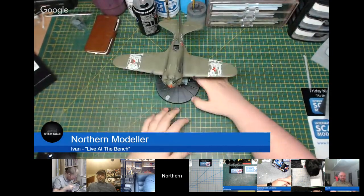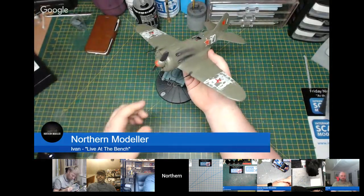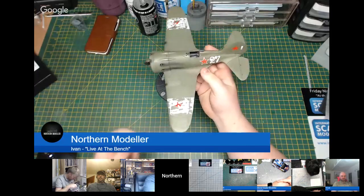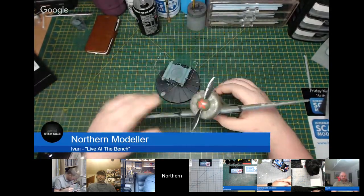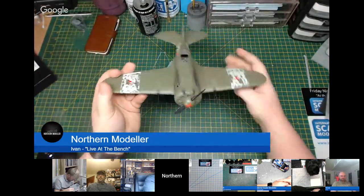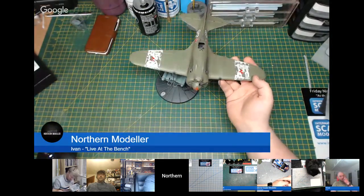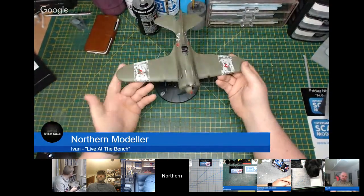the I-16 buddy build, I am up to here with mine, so it is actually nearly done. But getting places. Still need to put the canopy on and do the underside for the landing gear and stuff. That's all over there painted in that little tub. But I've tried to go quite weathered. I've not gloss coated it or anything. It's the first time I've done a plane without any clear coats of any sort.